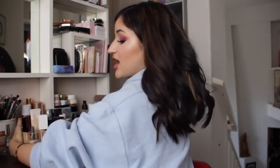I was actually very surprised when I was organizing my foundations into the different categories, because my personal preference is kind of like medium to full coverage luminous foundations. So I was very surprised that my biggest category was full coverage matte, which is actually good because that means I can get rid of a lot of these things.